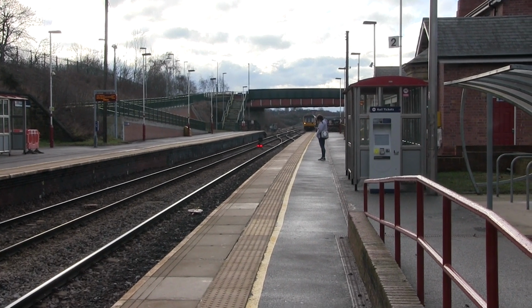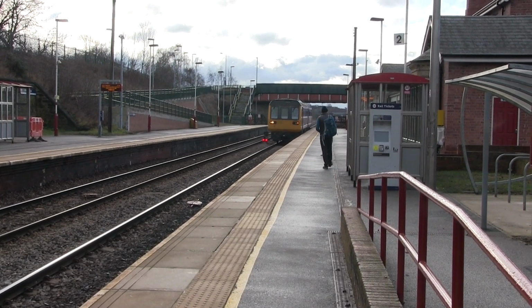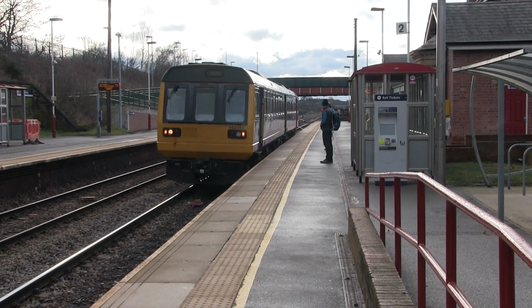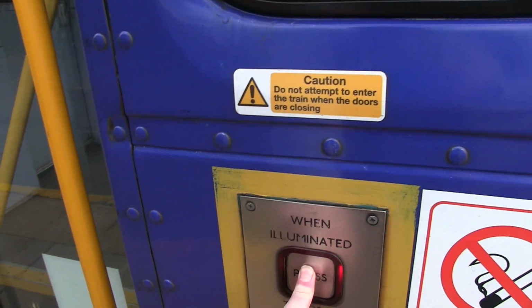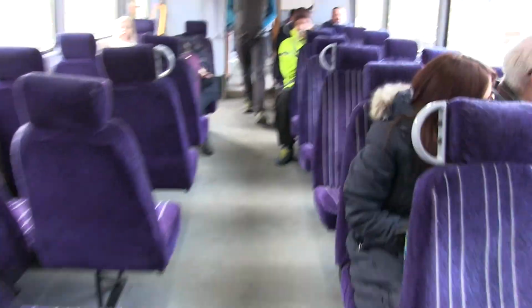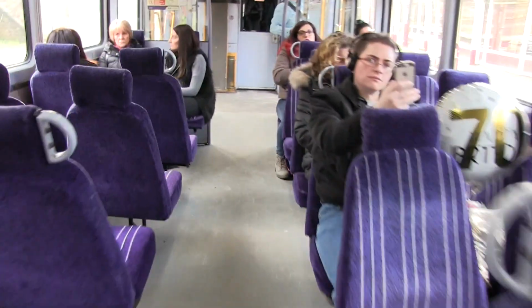Right, our train to York is approaching. It is a 142. The details are on screen now. And of course we'll have a full itinerary at the end as per usual. So this is 142087 and we're going to York with it. Let's get on board. All the decent seats have gone. Sit on this side.